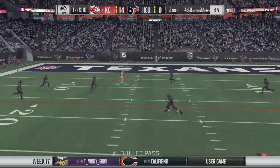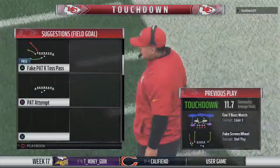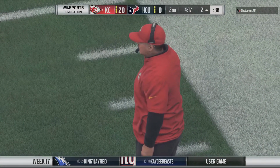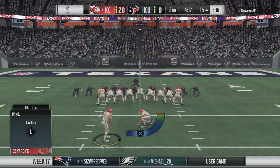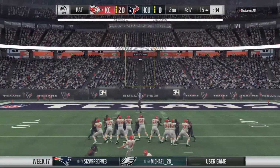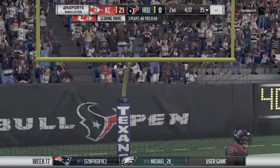Throwing on first down is Mahomes. That is caught inside the 5. And he will take it on in for a Chiefs touchdown. Tyreek Hill with touchdown number 7 on the year. And the Chiefs are able to grow their lead. And it is now 21-0.